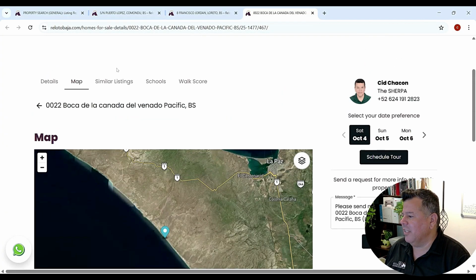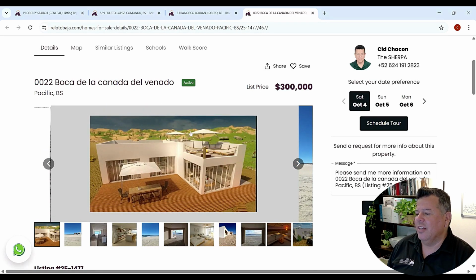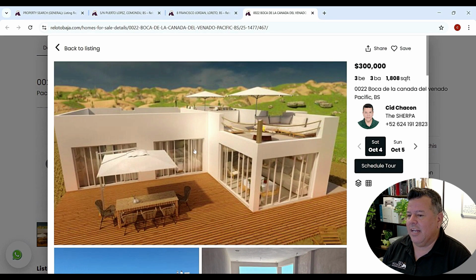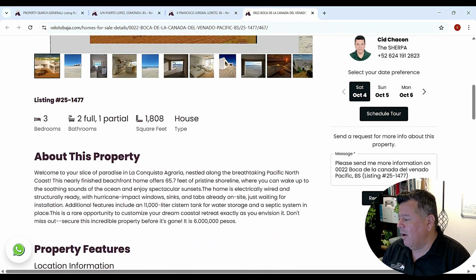All right, so let's take a look at this. Now, this is very, very up and coming. It's still in the development stages. So if you're interested in something that is future, and in the meantime, I feel like it's all mine, this could be right for you. It looks like whoever is selling this is selling a spec home, what they call a spec home, Conquista Agraria. That's the area that it is found in.